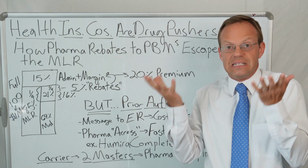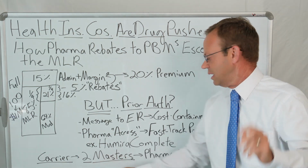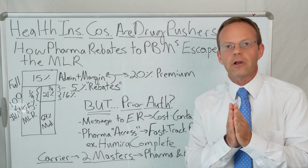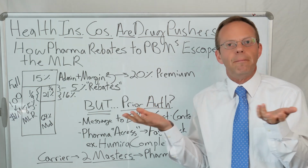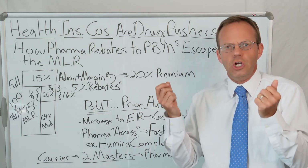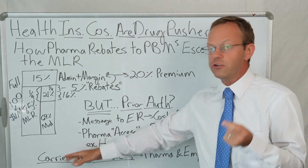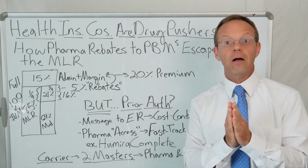So this then gets to the bottom line, which is the carrier has two masters. It has the pharmaceutical company who's paying them as a master, and it has an employer who's paying them as a master. So the insurance carrier business model, by definition, has two masters. And I don't know, I read in a book somewhere that you can't have two masters. That if you try to serve two masters, you're gonna fail. So I would argue that maybe it's not this week, maybe it's not this month, maybe it's not this year, maybe it's not even this decade. But the underlying carrier business model of having two masters will ultimately fail. And that's my point for today.